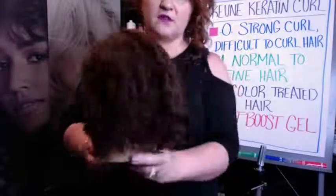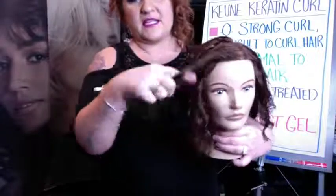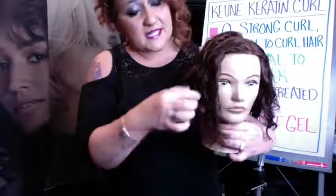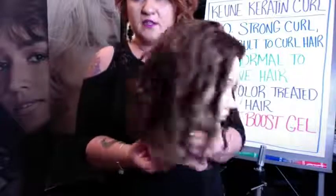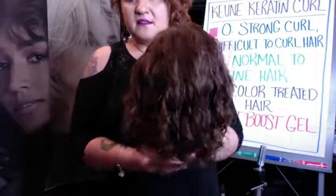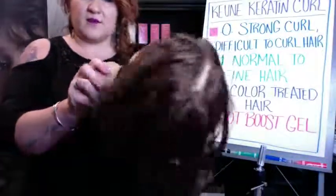And then on this side I just let it air dry more naturally in the back. And then this side over here, where it's a little more ropey looking, I would show them you can actually put that product in and twist the hair to set it. Then they could let that air dry or they could diffuse that. It just gives them a little more separation, a ropey kind of look. But that is for the rag curl.